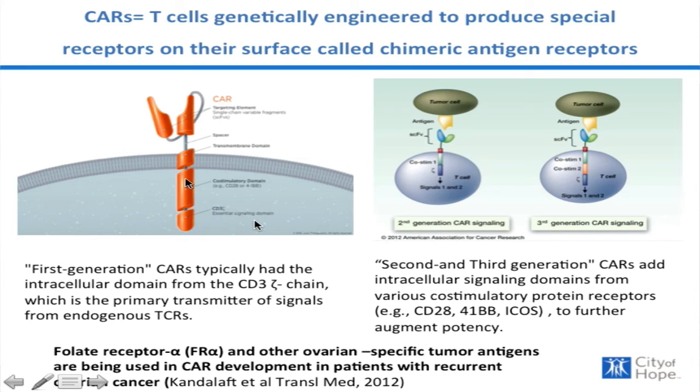There are several generations of CAR cells, and all of them vary in the intracellular signaling domain. So with the second generation, there are 2 molecules which engage more pathways, and with the third generation, there are actually 3 signaling domains in the intracellular portion of the CAR.